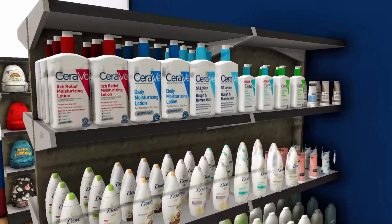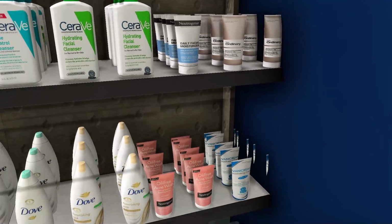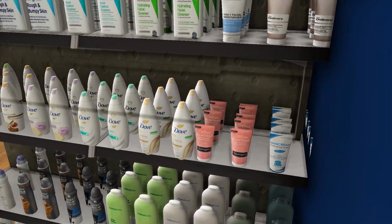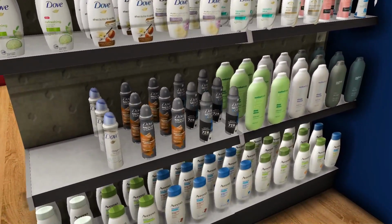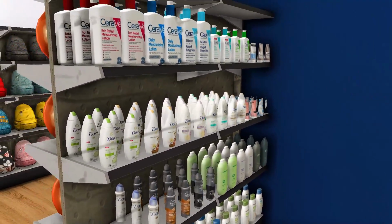So up here we have some CeraVe, we have some Neutrogena, what is that, the Ordinary, we got some Ordinary, some stuff going through the wall, which I will make sure I fix. But yes, we also have some Dove soaps down here, we have some Method Body, some Aveeno, which can all be used when your Sims are in the shower.